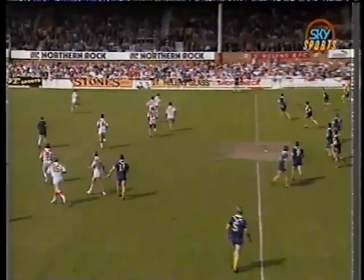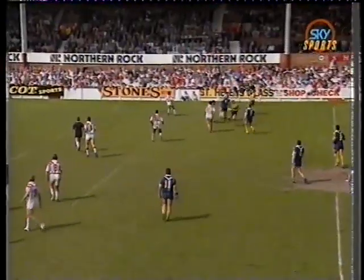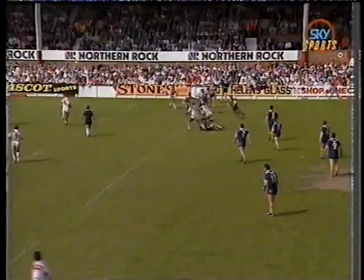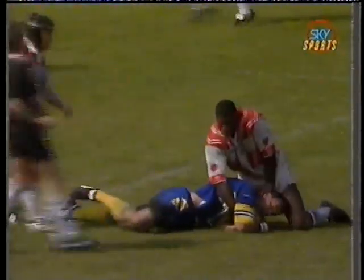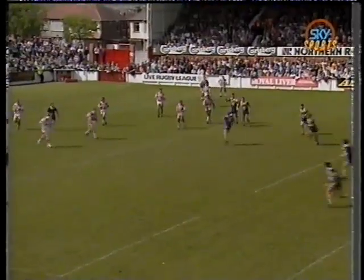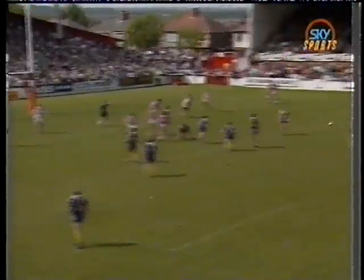Innis to Gregory, to Iro. Leeds attacking down the right-hand side with Alan Tate. Back to Iro. Bit of space ahead of the big New Zealander. Well, St Helens have only got themselves to blame. There was a comedy of errors that allowed Leeds to get that possession. And now Leeds are in the danger zone as far as St Helens are concerned.